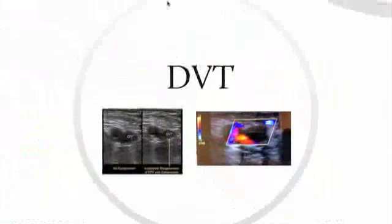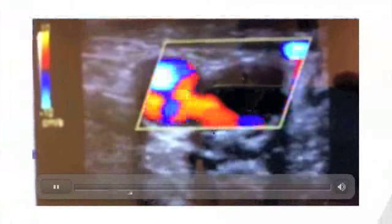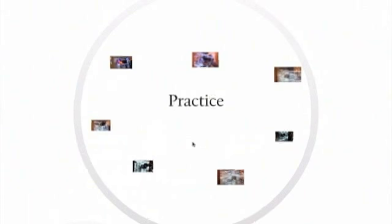That is not a DVT. So here are some other examples of DVTs. You can see no compression and compression, it's not changed much, that's a DVT. Color flow can sometimes help you. You can see the artery pulsating here, the femoral vein with nothing coming through it. That is a DVT. But you really don't have to use color. I mean, these studies are just B-mode 2-point compression that we've talked about.